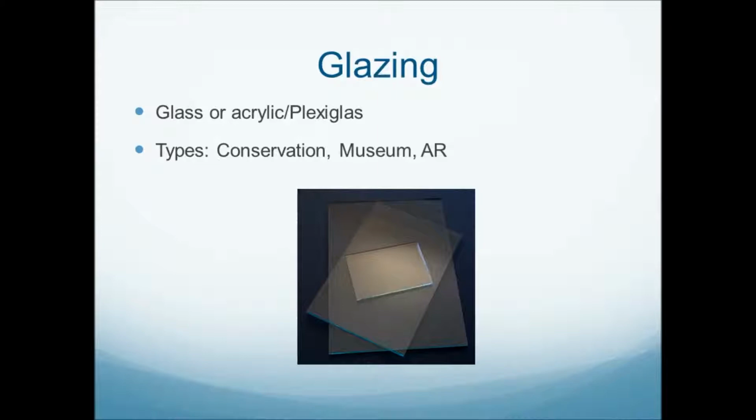Artwork created in soft pastel, and this is important, cannot be glazed with acrylic. This is because of the static electric charge that can be built up, and the static charge will literally cause the acrylic to attract the pastel dust and lift it from its surface.